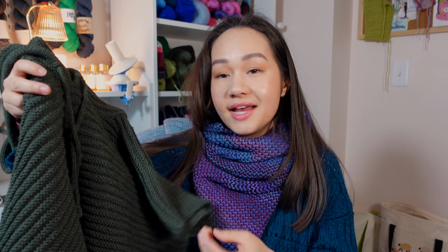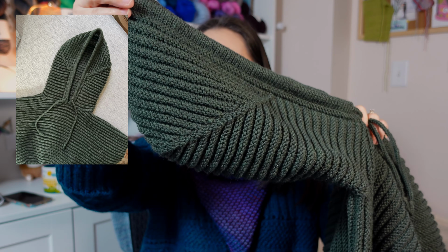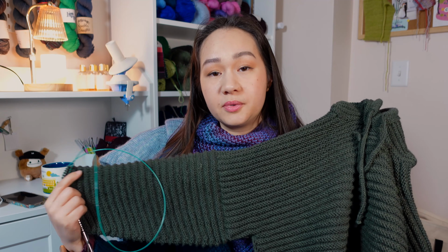It is a blend of merino and rambouillet. Since you last saw this, the main thing that I have done is started the first sleeve. I did talk a lot about the hood in my previous podcast episode, so if you want to hear all about the hood, I would turn you towards podcast episode 52. But getting to the sleeves, they are pretty straightforward.